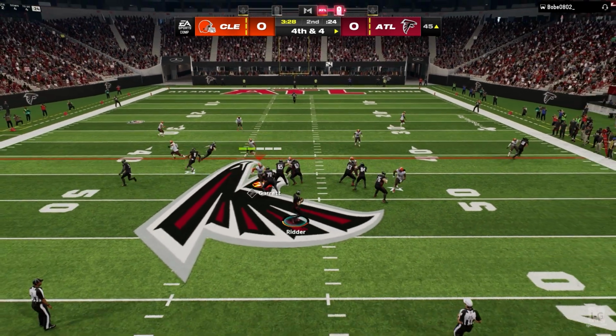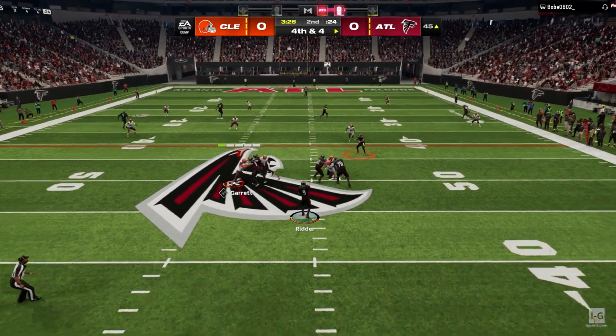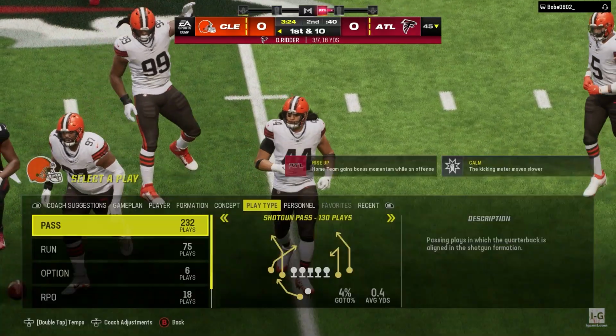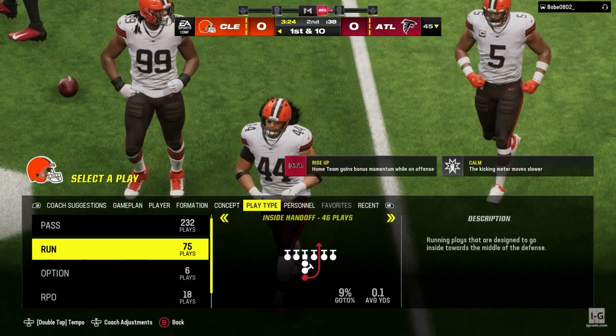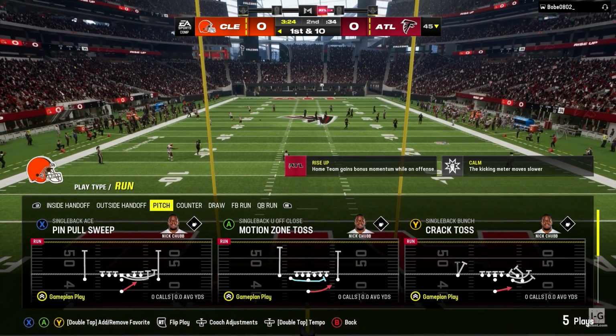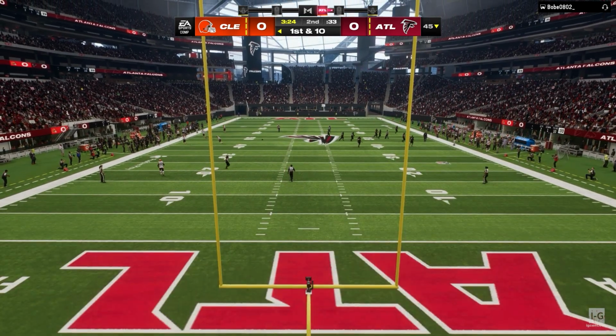Ready. Ritter on the 4th down try. And it's incomplete. They cannot convert, and they turn it over. The Falcons go for it, but it doesn't work out. And this Browns defense stands tall.